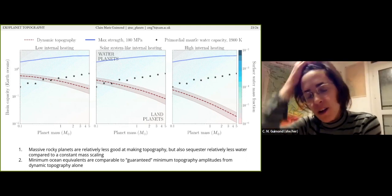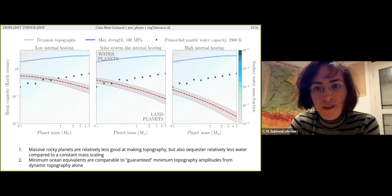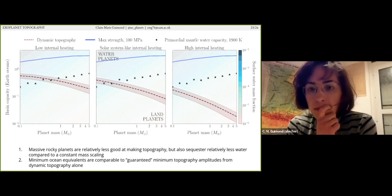Yeah, I'll check again if the Miyazaki and Korenaga paper actually did a parameterization for the saturation capacity of the mantle. I think they just did partitioning. But yeah, that'd be a good thing to check. Thanks.